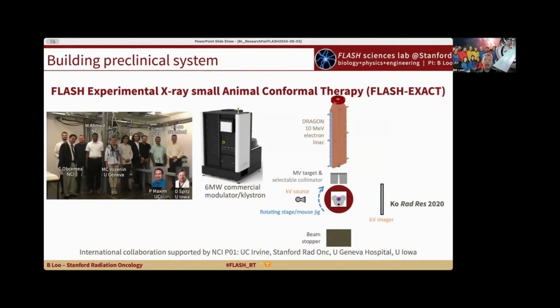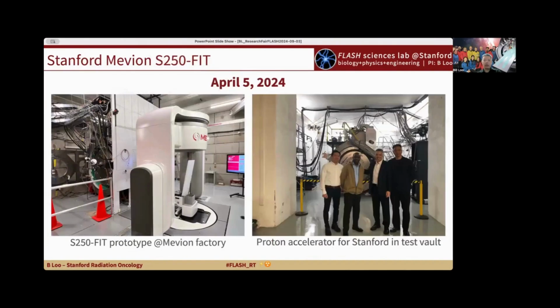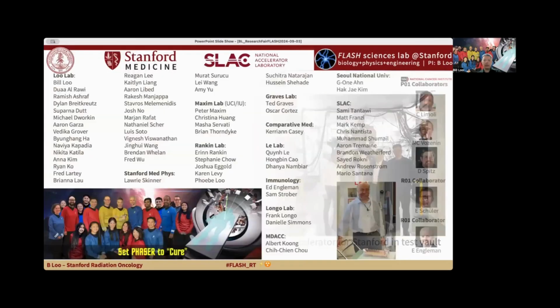We're also developing additional platforms. This is an X-ray conformal flash irradiator for preclinical research that we are building in a new dedicated research vault that serves essentially as a linear accelerator playground and incorporates novel linear accelerator technology as well as robotic systems that we've been developing. And we're also very excited to be bringing ultra-compact proton therapy, the first of its kind, to Stanford. This will be a clinical system for patient treatment, but will also be used for preclinical flash irradiation research.